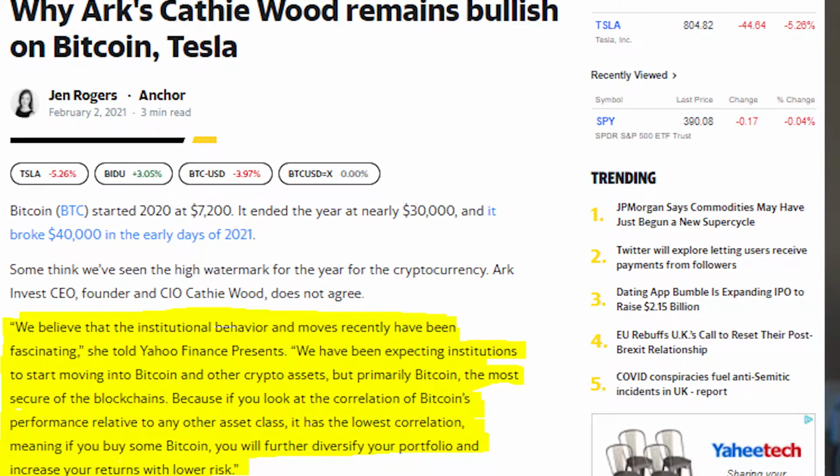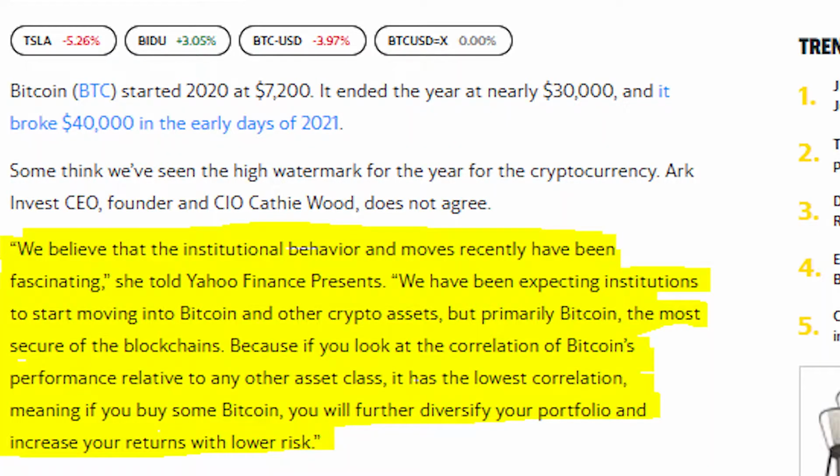This is what she has to say in terms of Bitcoin, in terms of Tesla, and where she thinks this market is going in terms of cryptocurrency. She says, and I quote, "We believe that the institutional behavior and moves recently have been fascinating." She told Yahoo Finance, "We have been expecting institutions to start moving into Bitcoin and other crypto assets, but primarily Bitcoin. That's because it's the most secure of all the other cryptocurrencies out in the market.